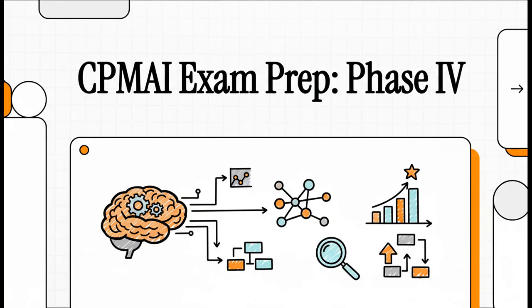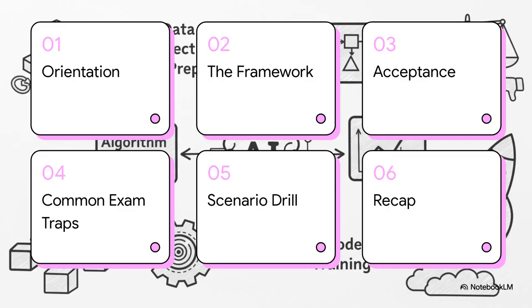All right, let's jump right in and talk about a phase you absolutely have to master for your CPMI exam, Phase 4, Model Development. If you're prepping for the test, this is one you really need to nail. So, here's our game plan. We'll start with a quick orientation, then we'll break down the framework, the nuts and bolts of this phase.